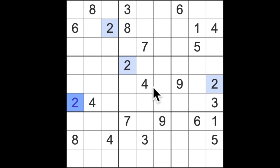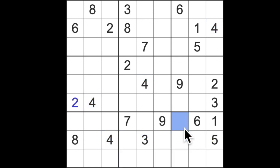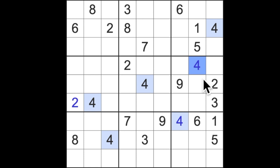What I can see is 4 blocking down here and 4 blocking across here. That means we have 4s blocking across this row and across this row for the eventual 4 that fits in one of these two squares, and that's going to give me a 4 there. We've got 4 up, 4 down, and 4 across these rows here, right? So that's going to be a 4 there.